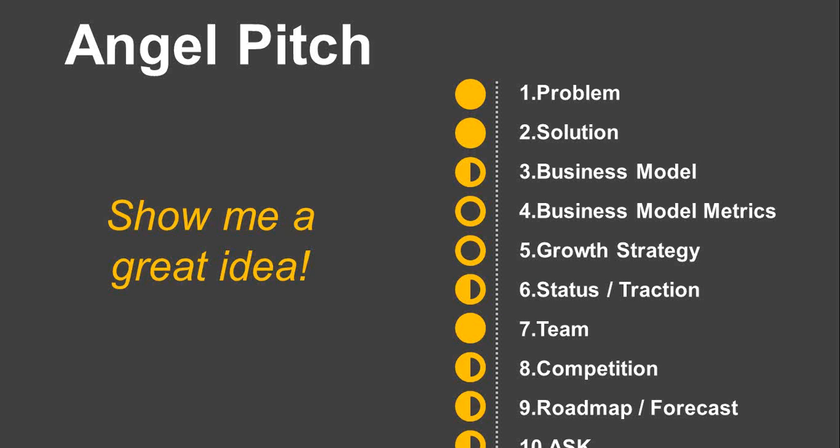And if you think about it, an angel investor, what they normally say is, show me a great idea, show me a problem and a solution, show me hypotheses or things that you're going to test, and show me that your team is the right team to test those hypotheses and to further develop the business model and the metrics and the growth strategy and so on. At that stage, it's hard to expect a fully fledged idea, fully fledged product or business.